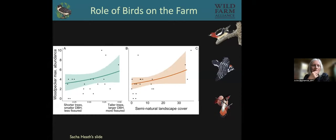She also, like a good researcher, looks at a lot of different factors. And so another really cool thing she was looking at is whether maybe the trees themselves are attracting the birds. And she found that when examining these three woodpecker species, their presence increased when there were taller trees and when there were more fissures, more cracks in the bark, for places for the codling moth to hide.